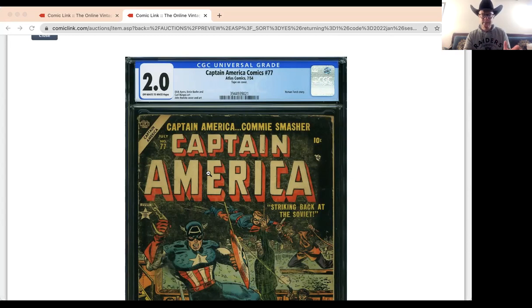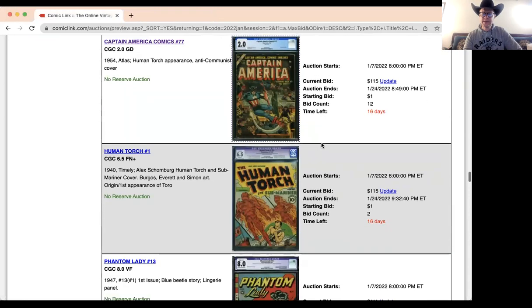And this, I haven't seen this book before. It's very excellent. If it was in better grade, it is off-white to white pages, but if it was in better grade, this would collect a lot of interest. As it is now, I bet this thing would probably still go, even in 2.0, because it's such a great cover, easily, and it's rare. Could go $500 to $600, no problem. It's at $115 today. It means nothing.